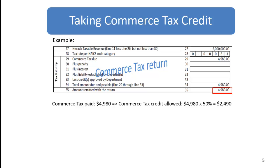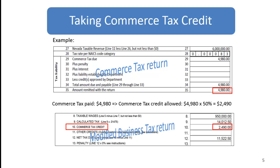Now that we know when to take the credit, here's an example of how to report the credit. First, on this commerce tax return, there's tax due of $4,980, all of which was paid with the return. The commerce tax must be paid before the credit can be taken for MBT. The credit is equal to 50% of the commerce tax paid, which in this case is $2,490. Moving down to the MBT return, the credit is taken on line 10, reducing the amount owed for MBT.